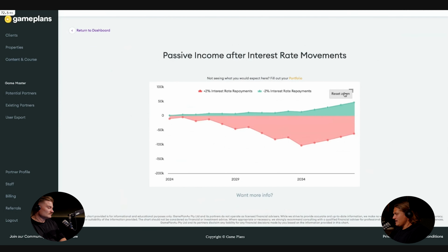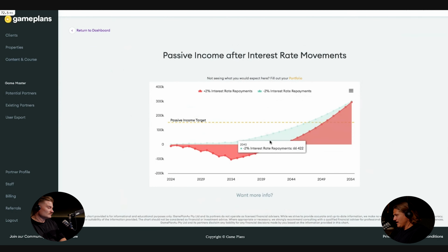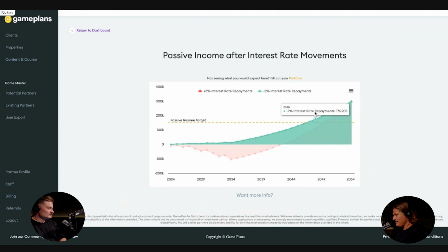But if we stuck to our $150K at a 2% interest rate, so down to 4%, we actually hit our passive income goal of $150K by 2047. That's not inflation adjusted. So that's when we get there. It's going to take a little while. 2047, we started in 2024, so 23 years. Portfolio is paying for itself.